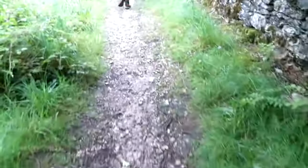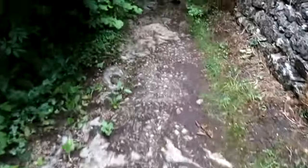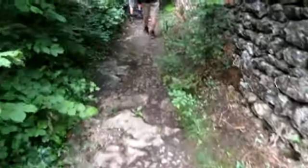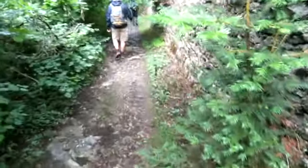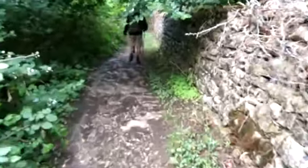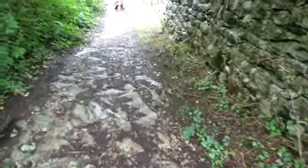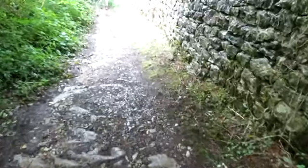You can still see all the slats of it, the pavement pieces of it. Here's some more parts of it. See what it's like. It's just solid limestone up here. Ten miles direct north, and you'll probably be walking on slate. It's that different around this part of the country. It's not ideal, isn't it?